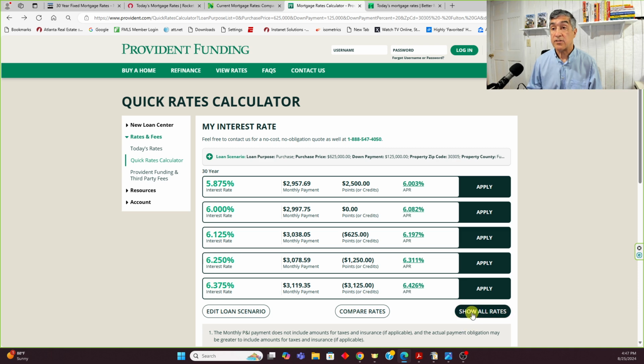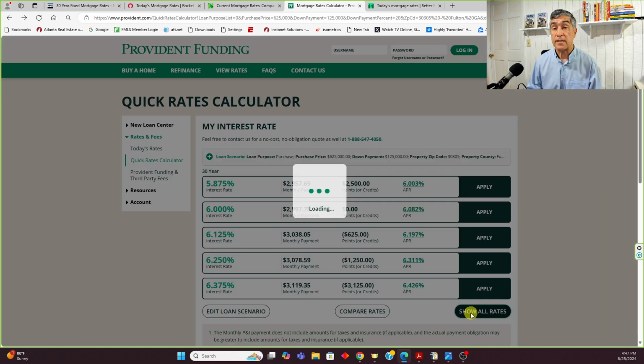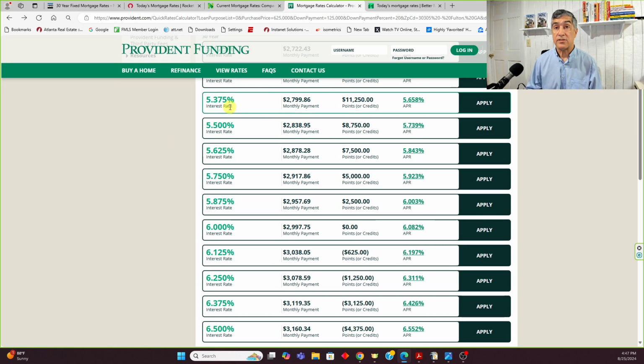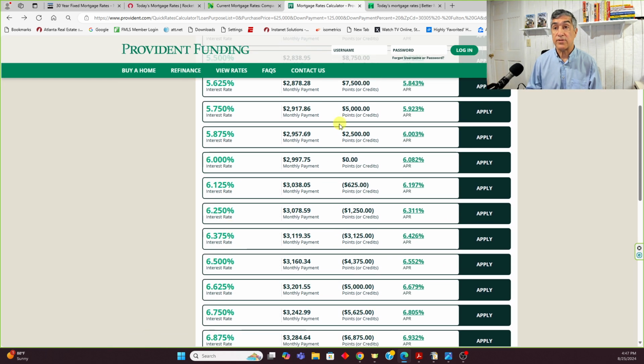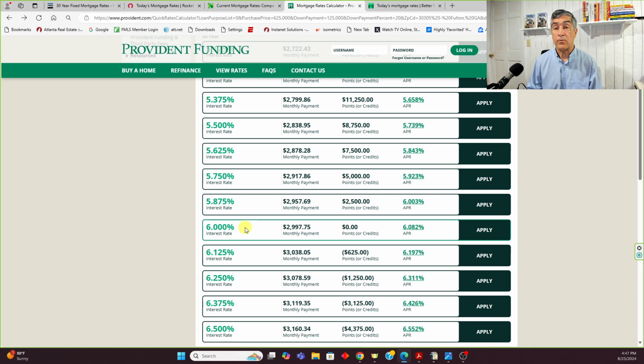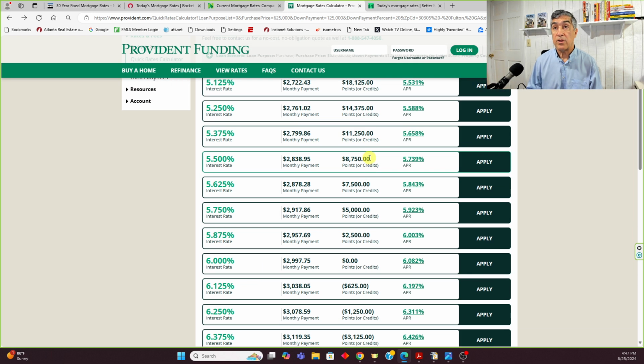What I like to do, you can show all rates here, and what you want to do is find out what they call the par rate. And you see all these different interest rates with all these different fees. So you're looking for the par rate, which is right here, no points or credits. So that's 6% in this case.